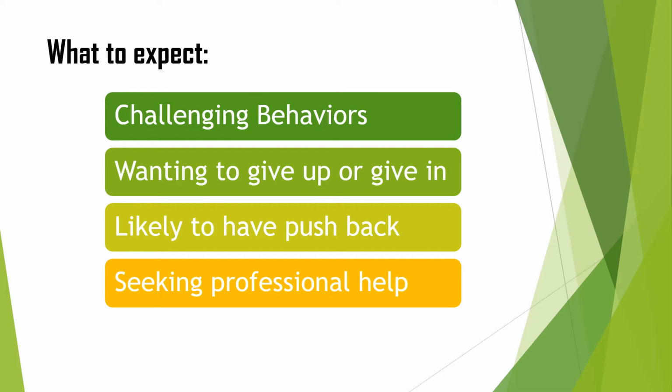You are going to feel like you want to give up or give in to whatever behaviors they show. You've tried, let's say, for 2 days and it's so hard already, or a month goes by and they want the cookie and you give in to that cookie, right? You will be feeling that way at times. You'll also likely have some pushback and you're going to want some professional help, right? That's like our last resort at that point.